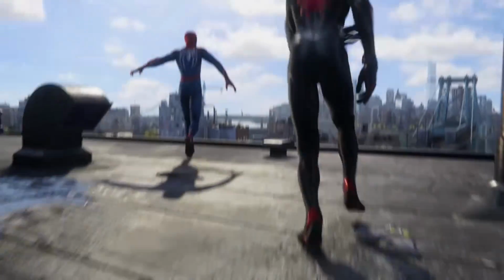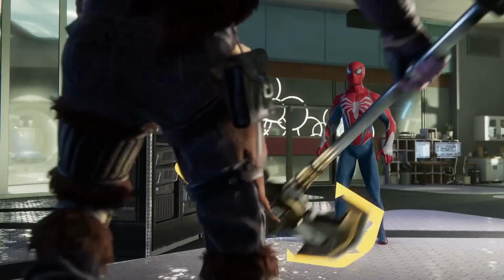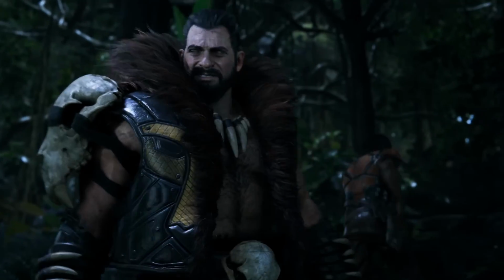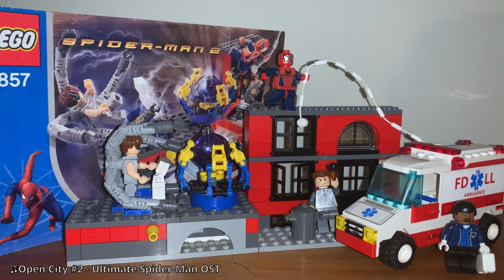Kia ora. Insomniac's next entry into their Marvel PlayStation universe releases this October. I cannot wait. I've been counting down the days since I 100%ed the game again for like the 5th time. I want to go over some of my favorite LEGO Spider-Man sets, both from past and present-ish.